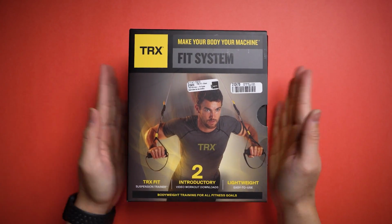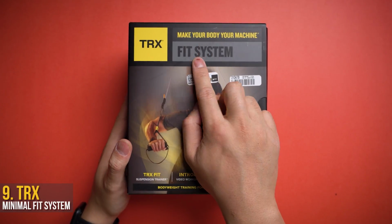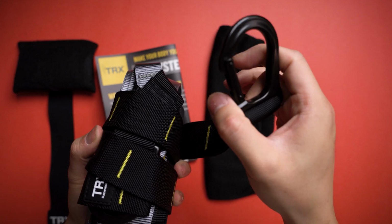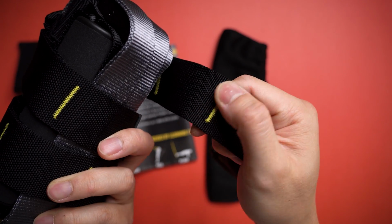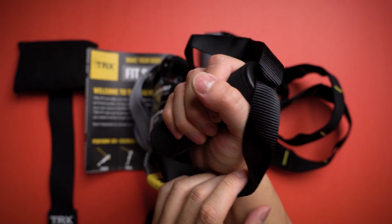This next one is basically a whole gym that fits inside your bag. The TRX Minimal Fit System consists of two main components. First are the straps you actually use to make gains with, consisting of some pretty tough hardware you can feel that won't let you down, thick nylon straps with reinforced stitching throughout to handle whatever you throw at it, and lastly some soft foam handles that make it slightly more comfortable to use.